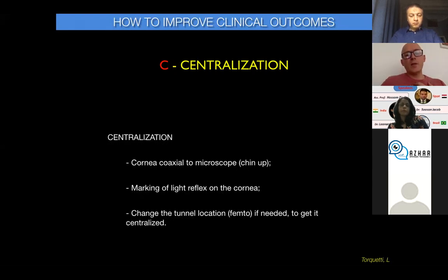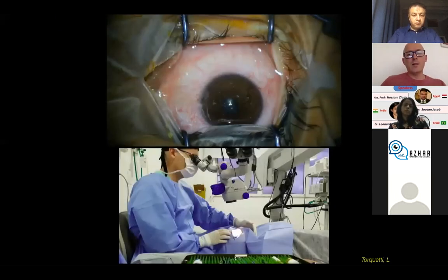This C stands for centralization. We need to know that the cornea should always be very coaxial to the microscope. And then we have to remember to make the chin of the patient up. It's very common for the patient to be chin down, and this will impair the centralization of the ring. Always mark the light reflex of the cornea on the cornea. And in case of femto, you can change the tunnel location if needed to get the decentralization centralized.